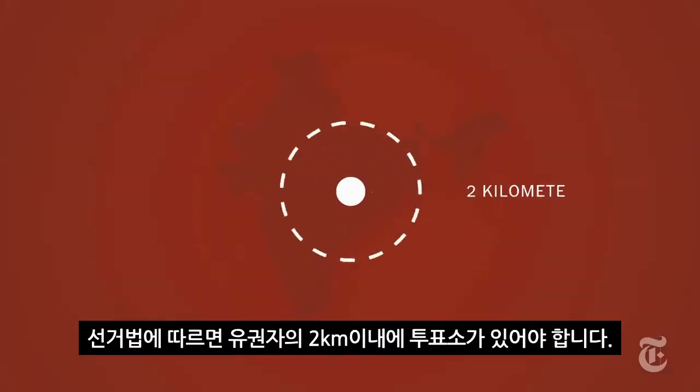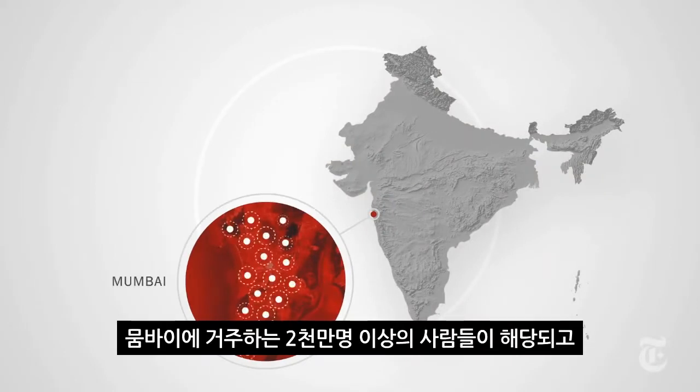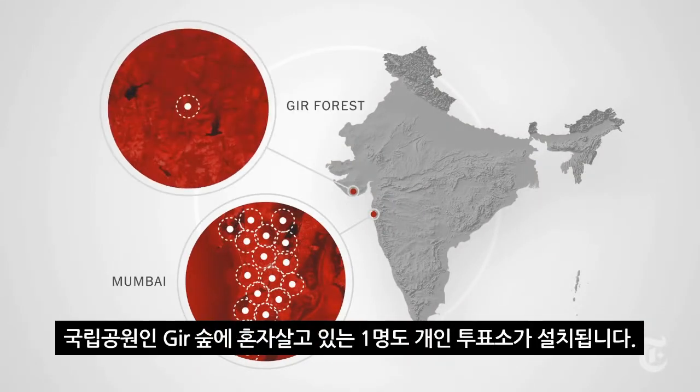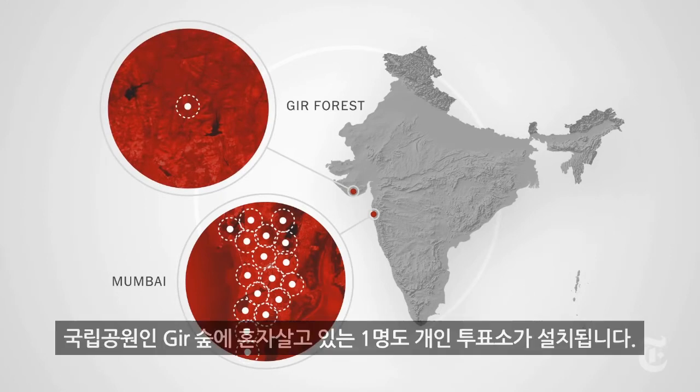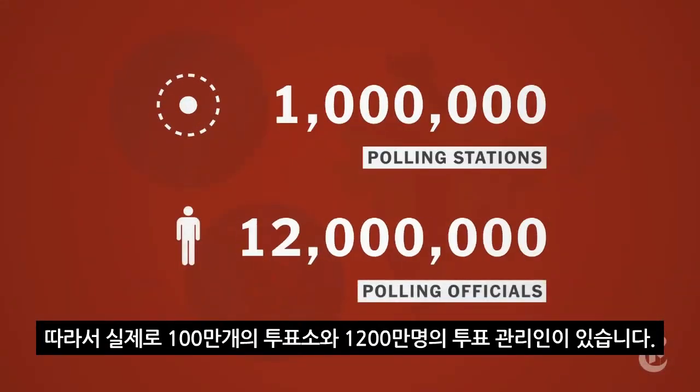Election rules say that there has to be a polling station within 2 kilometers of every dwelling. That's true for the more than 20 million people that live in Mumbai, and for the sole human living in Gir Forest National Park in Gujarat, who gets his own polling booth. So in practice, that's 1 million polling stations and 12 million polling officials.